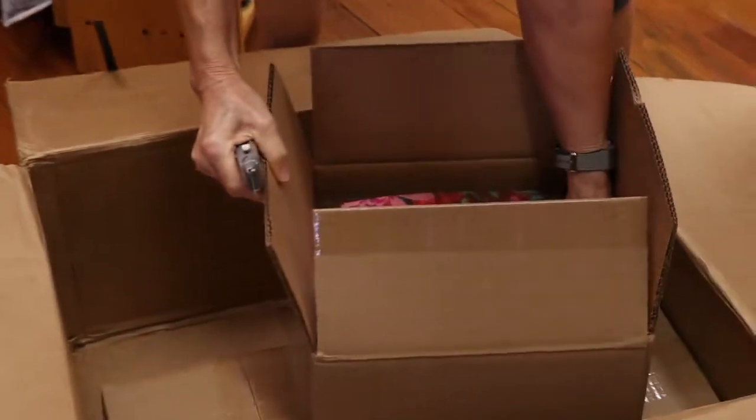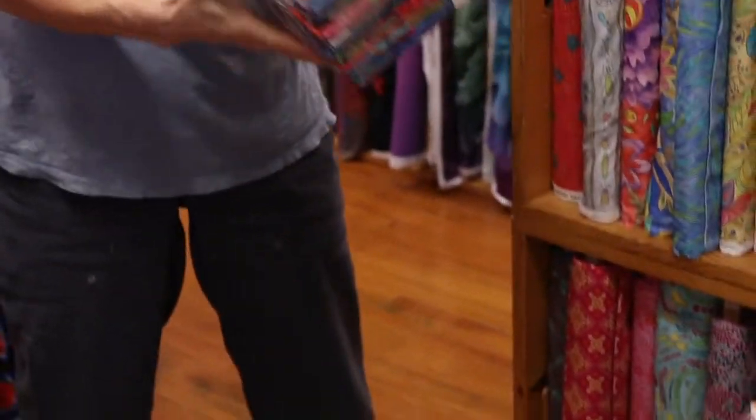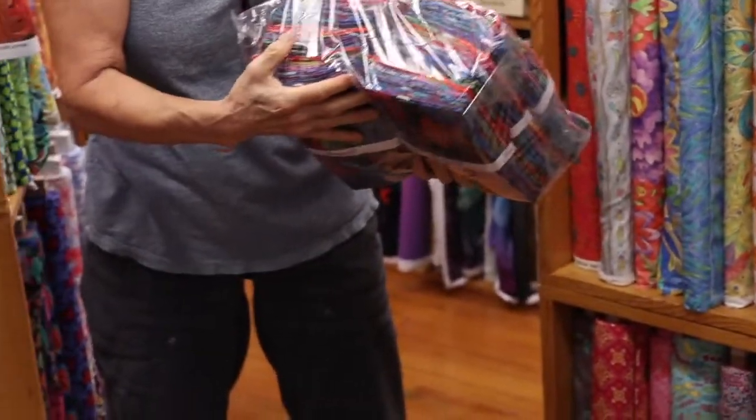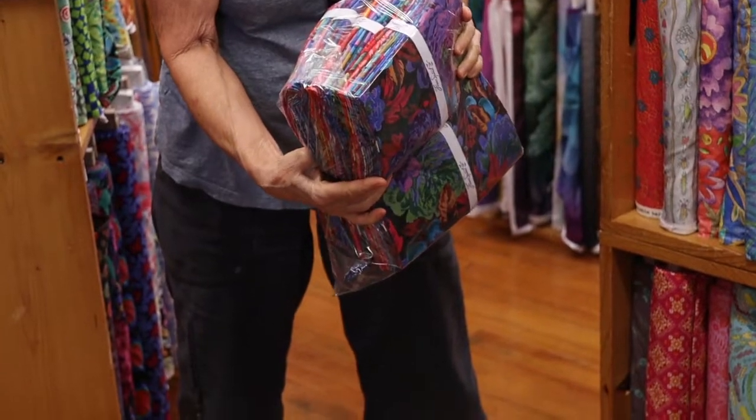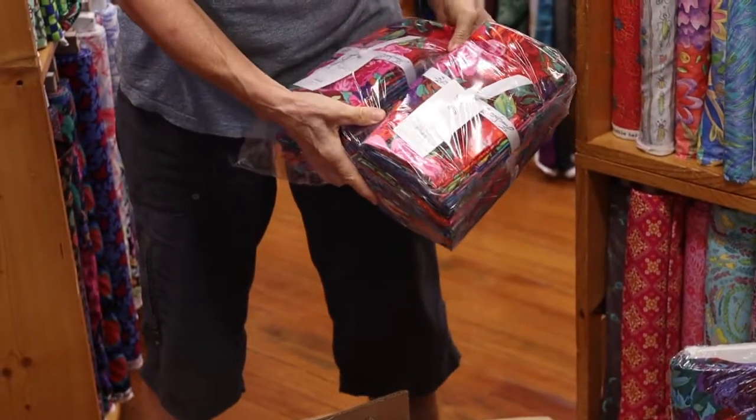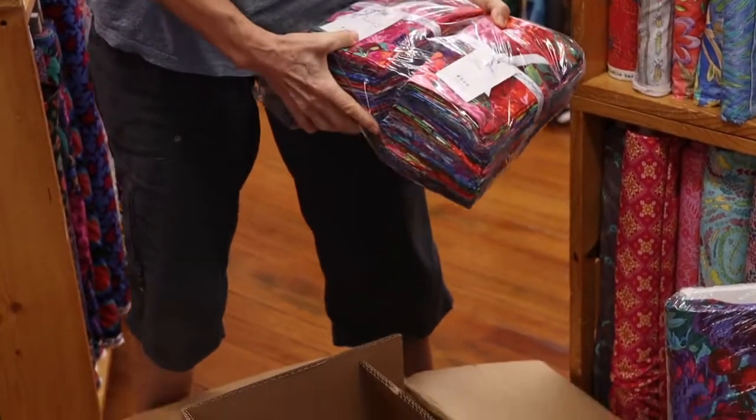So these are half yard packages. So if you want to get pre-cuts, these are half yards of all of the Luscious SKUs. So if you want them, come and get them at Ladyfingers. We have them here and ready to ship to you today.